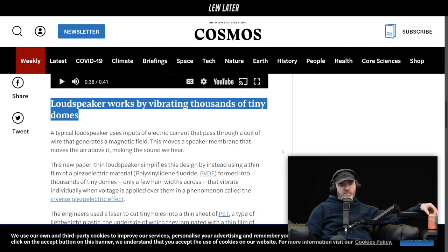A typical loudspeaker uses inputs of electric current to pass through a coil of wire that generates a magnetic field, moving the speaker membrane that moves the air above it, making the sound we hear. This new paper-thin loudspeaker simplifies this design by instead using a thin film of piezoelectric material formed into thousands of tiny domes, only a few hair widths across, that vibrate individually when voltage is applied over them in a phenomenon called the inverse piezoelectric effect.